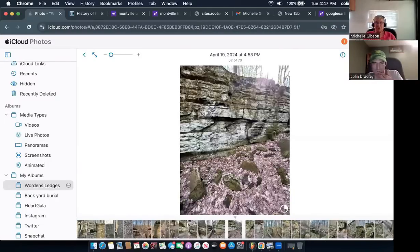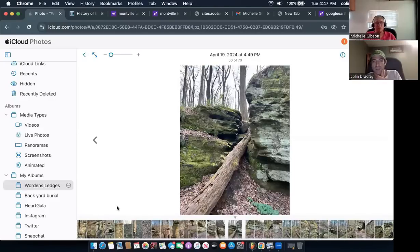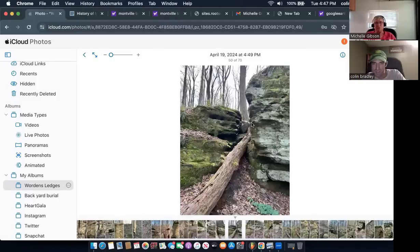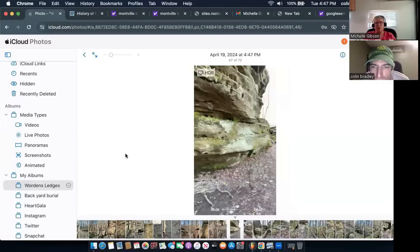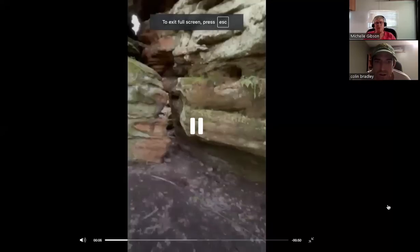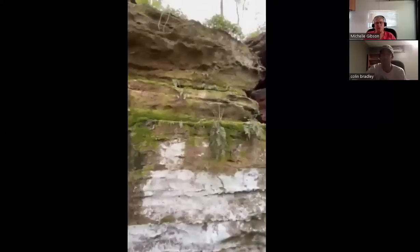And it's this whole place. It's not far from where you live, correct? This is about 5 miles. This is Warden's Ledges, and there's all these places like right here. It looks like something was removed. I have some better examples right there. And there used to be a spring here.